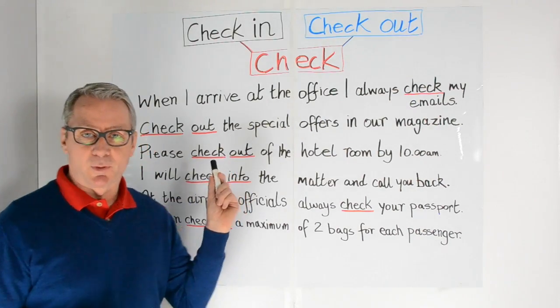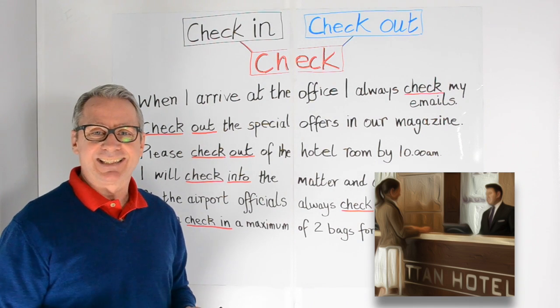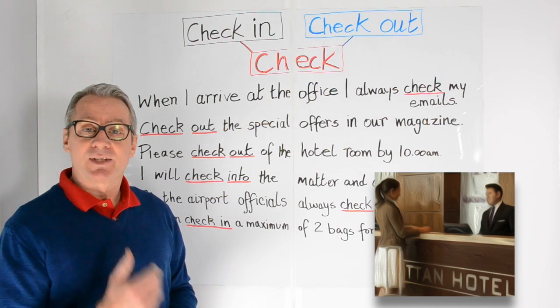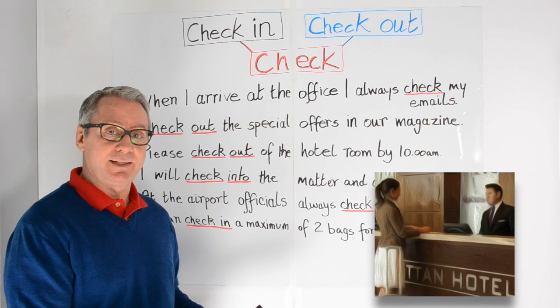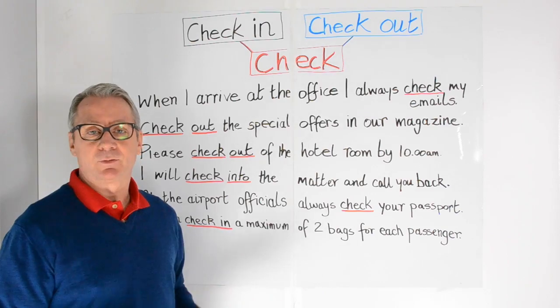This is the most obvious one of them all. I think you've all been in hotels, and when you check out of the hotel, you go and pay at reception, and then you leave after your visit or after your stay.